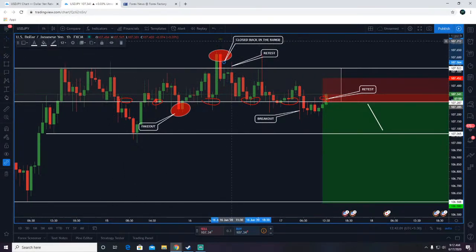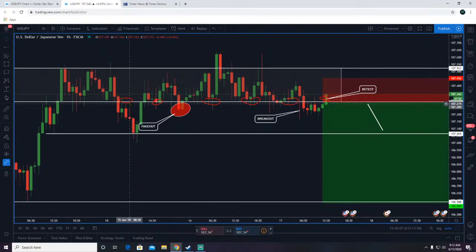Just gonna clean this chart a bit. There's no need to mark what happened before. We want to know what's happening now. That was just for a demonstration of what happened. And I did draw this fake out just to tell you that this is the zone that we should concentrate in. This was just a fake out that happened. One push and all these rejections tells you where the zone is at.